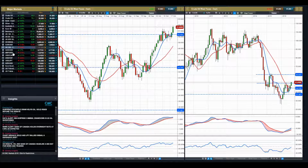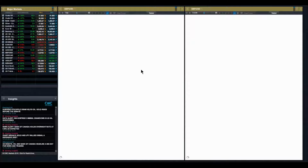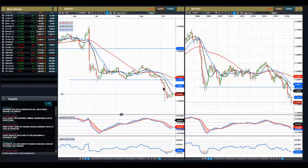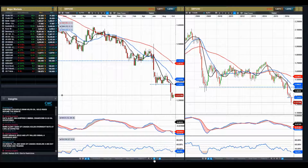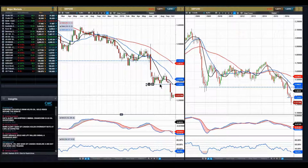The other market that we were looking at was Great British Pound against the US dollar. So if we come and take a look at the market here, let me just put this back onto the weekly. At the time, the market had just broken this level, which is just under the 1.3000 area, where the market had found support before. I was looking for continued weakness in Great British Pound pairs across the board, and specifically here on cable.